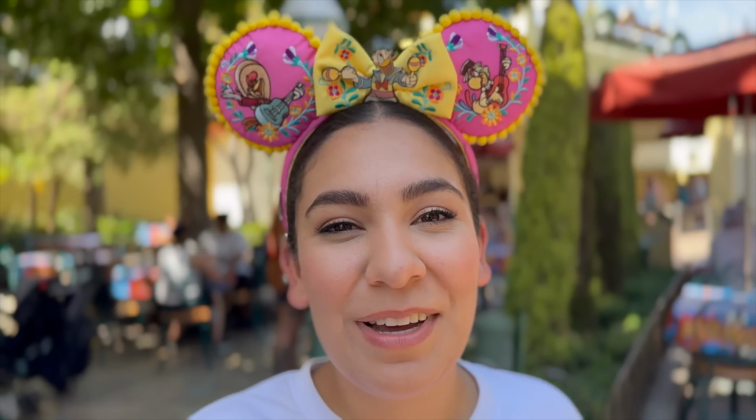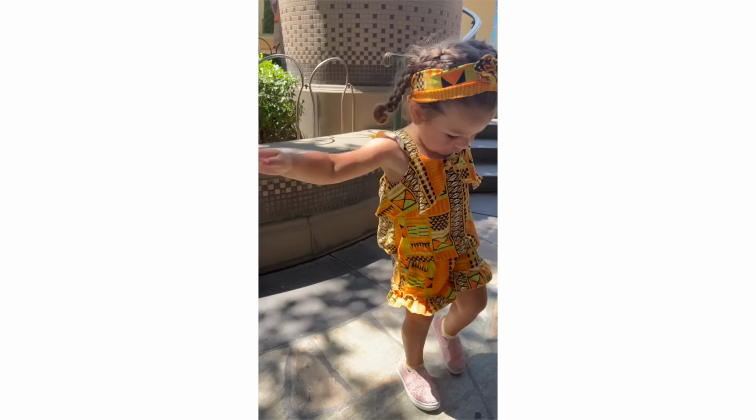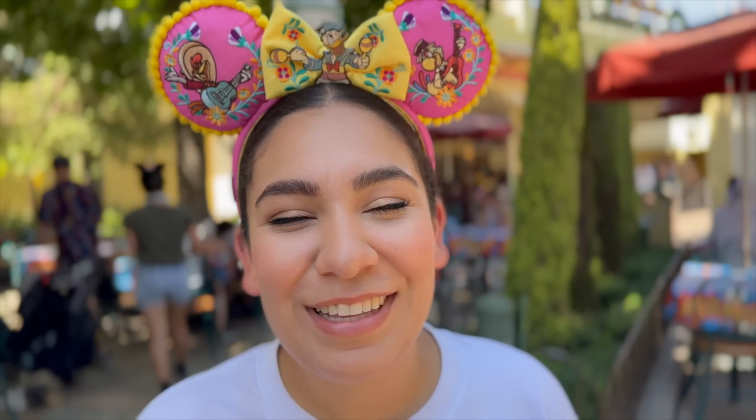We just got done watching some amazing performances by a mariachi group here. Raylani was dancing her little heart out. I absolutely love to get to spend that time with her and show her a little bit of our culture. It's really fun that Disney provides that platform for everybody. So I'm just so happy. As you can see, it was just a great little time spent.